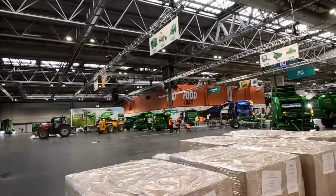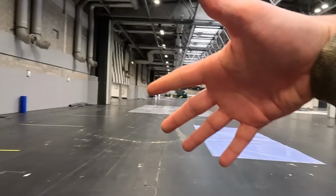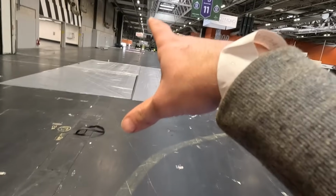Come on, let's go. We're in. Haddington High Ab. We're in the NEC. Not much in here, is there? There's not a lot to see at the moment, but I'm sure there will be soon. Chandler's. That's where we're going.